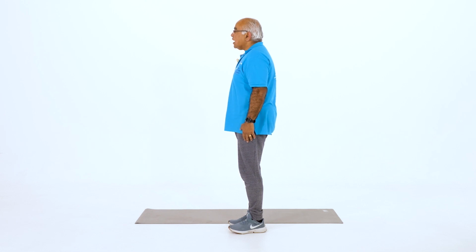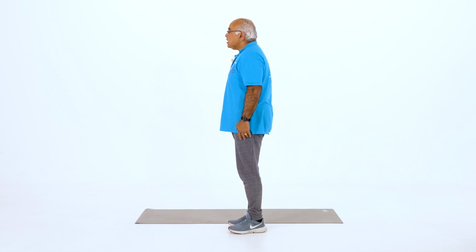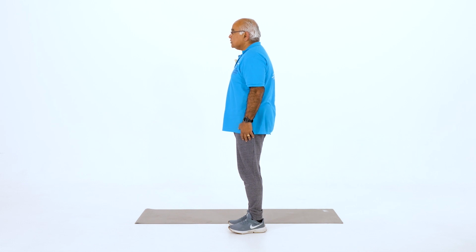10, 9, 8, 7, 6, 5, 4, 3, 2, 1. Relax. While you're pulling your belly button in, you can breathe, you can talk. You're just contracting that muscle. That is all that you're doing.